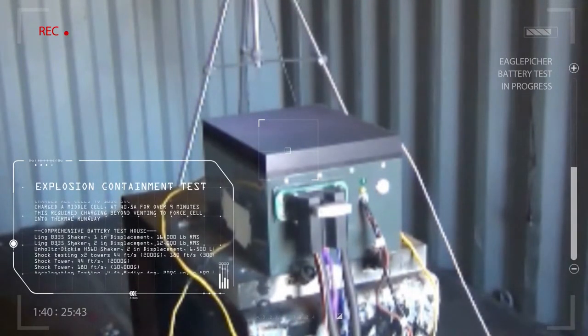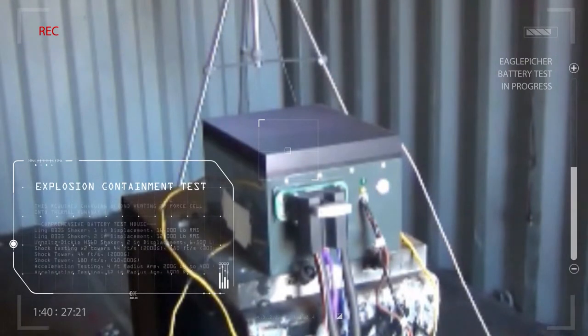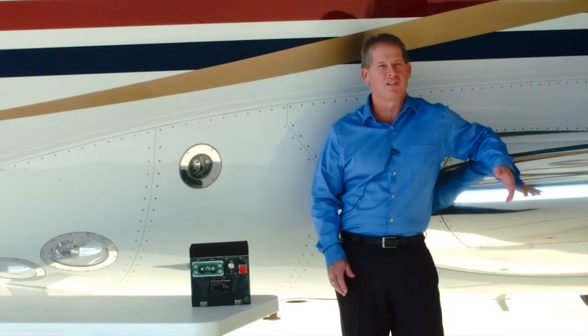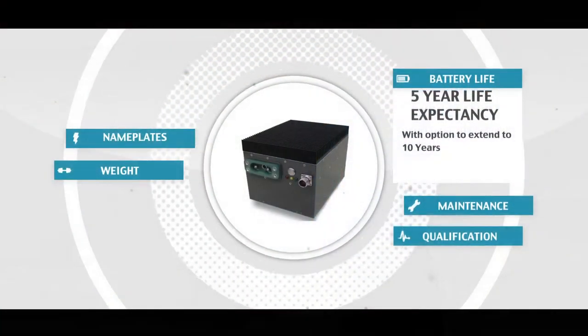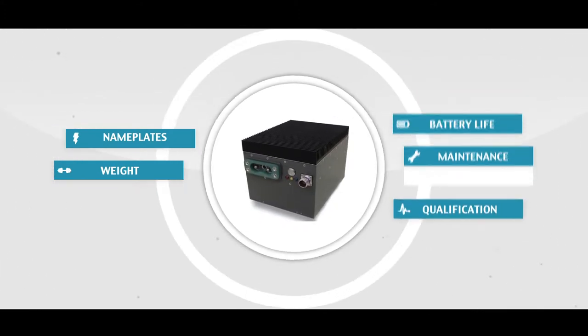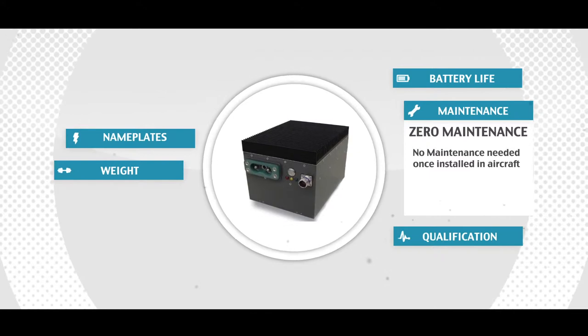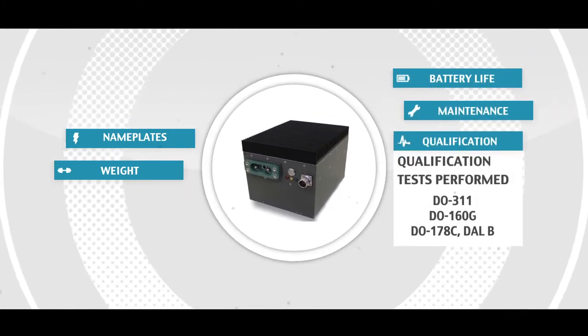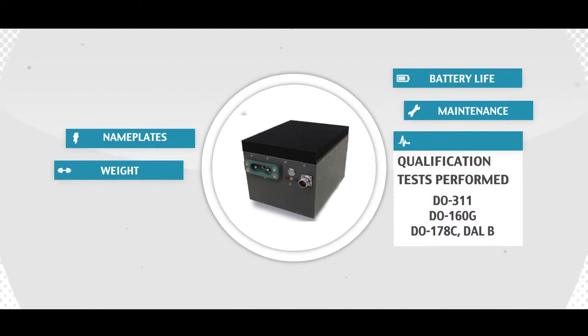EaglePicher is investing in lithium-ion really because of the market interest in trying to improve the technology by lightening the weight, reducing the volume, and lithium-ion offers a significant savings. You can save approximately 50% of weight and volume versus a traditional NiCad or lead-acid battery, and that's pretty important for the aircraft carriers, being able to add more weight to the passenger load or fuel to get a longer range.